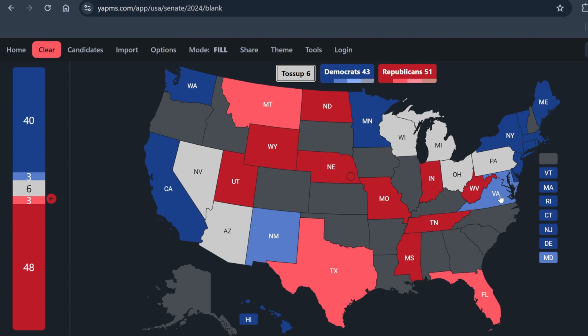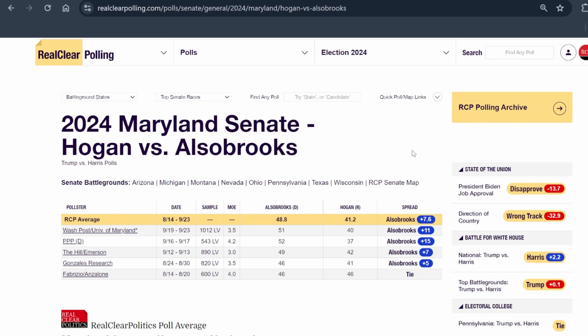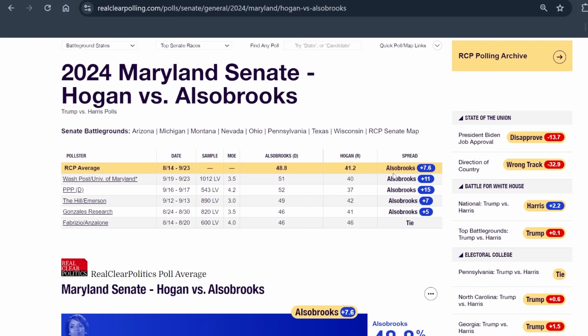And I do think in Maryland, this is one of the most liberal states, but in the polls, we see something a lot different. And that's because of Larry Hogan. Larry Hogan was the former governor of the state of Maryland, and he is a Republican. He has one of the highest approval ratings for any governor, especially in one of the most liberal states that will vote for Kamala Harris by up to 30 points. But we see here also Brooks is only up by 7.6%.